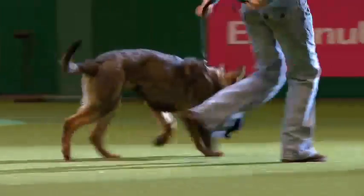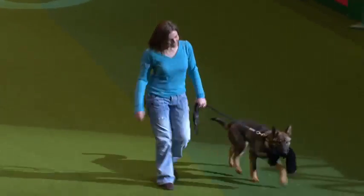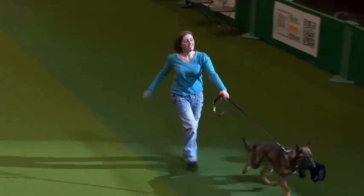So here we've got Alfie now. Dave's going to agitate him with the ball. And as we can see, Alfie's quite happy to pick the ball up, and he keeps hold of it, which is a good sign. He's nice and possessive over that.